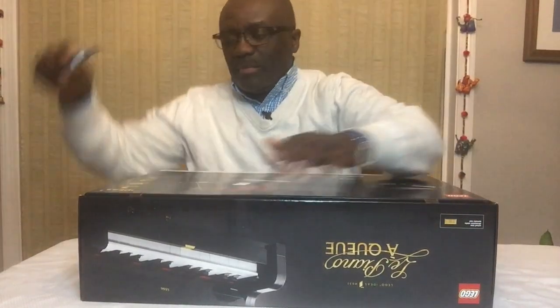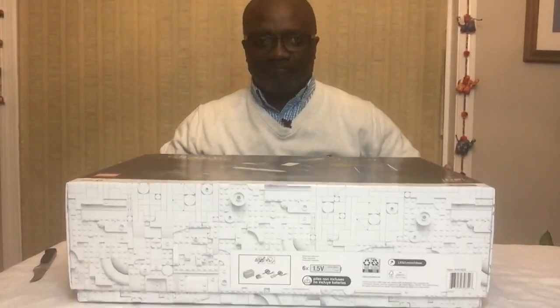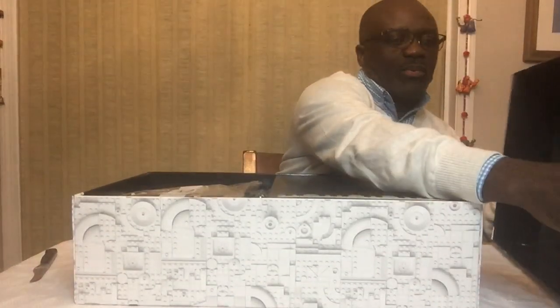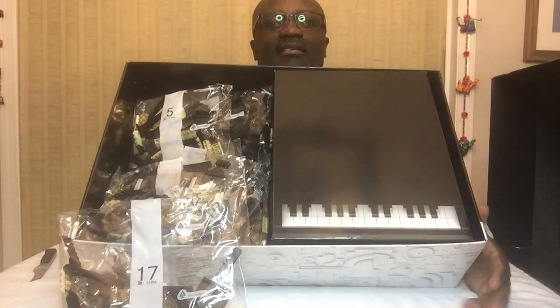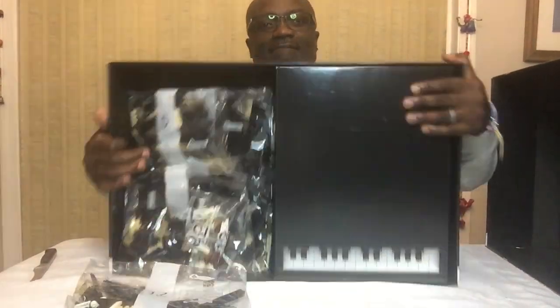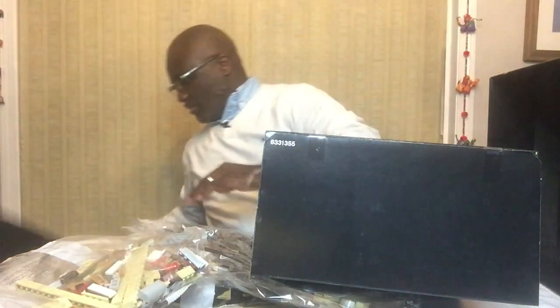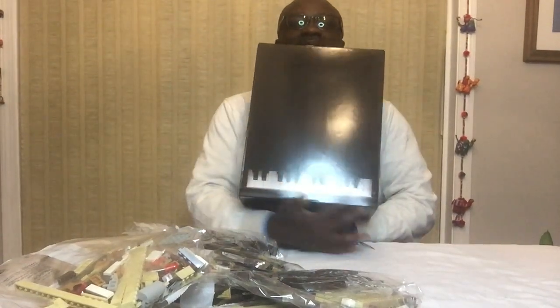So I know there's a huge debate within the AFOL community whether to keep boxes or get rid of boxes. This box is a keeper. What's in here? Whoa. Okay. So this is what's in here. All right, so we have all these bags. And then we have a second box. Cool design, love it. Piano keys.